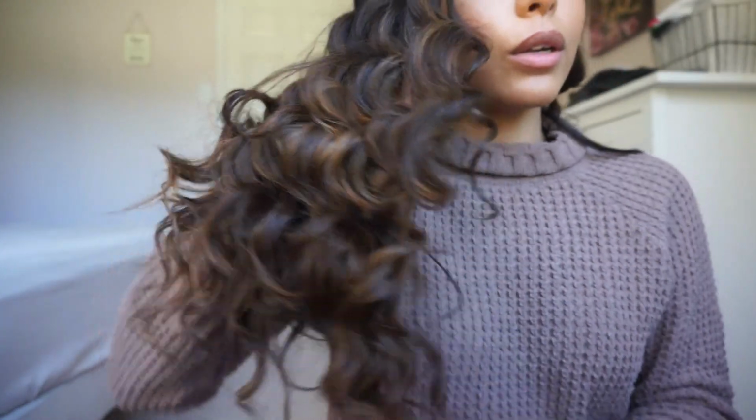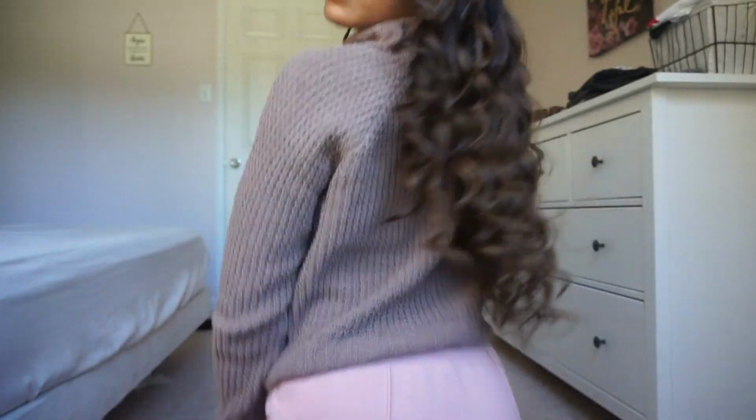Okay guys, so this is the final look. I'm just running my fingers through them a little bit to separate them so they're not so spiraled. But yeah, this is the final look. I have so much hair. I haven't wand curled my hair in a long time, but it looks really good. It only took me probably like 30 to 40 minutes. This is what the back looks like.